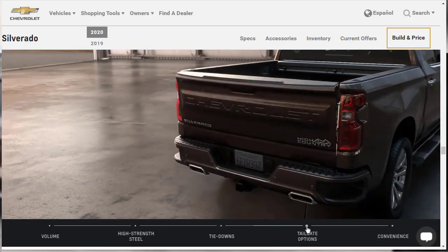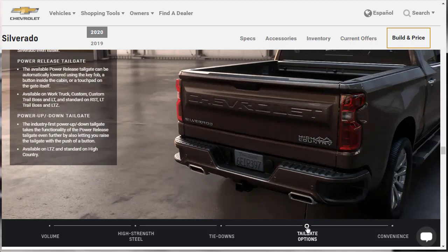Tailgate options, you can get a power tailgate with the remote fob and all this. Notice they're showing the High Country. So available power tailgate release, and that's available on the Work Truck and all that stuff, the Custom, the LT, the LTZ, power up and down. So the power release tailgate, right, that's a little bit different than the power up down tailgate. The power up down tailgate's only available on the LTZ, yay, and it's standard on the High Country. The power release, where it just goes down, that's available on all the other trucks.